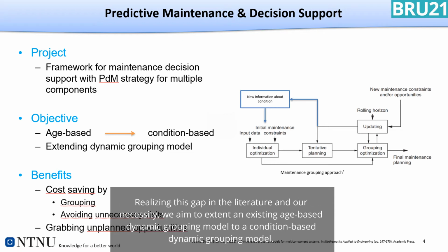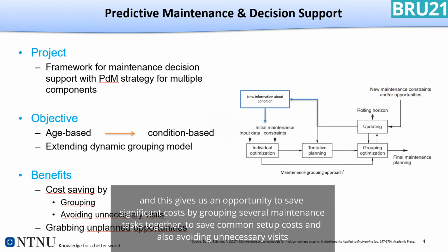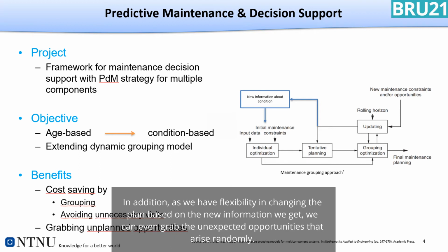Realizing this gap in the literature and our necessity, we aim to extend an existing age-based dynamic grouping model to a condition-based dynamic grouping model. Under this modeling framework, when we get new information about a component, we can always update our plan for the next maintenance execution. This gives us an opportunity to save significant cost by grouping several maintenance tasks together, saving some setup cost, and also avoiding unnecessary visits. In addition, as we have flexibility in changing the plan based on the new information we get, we can grab the unexpected opportunities that arise randomly.